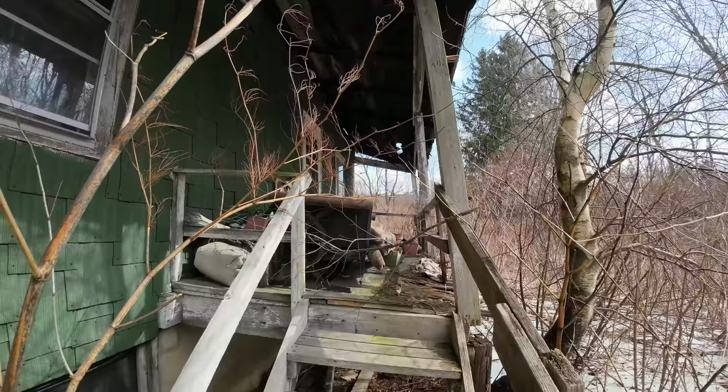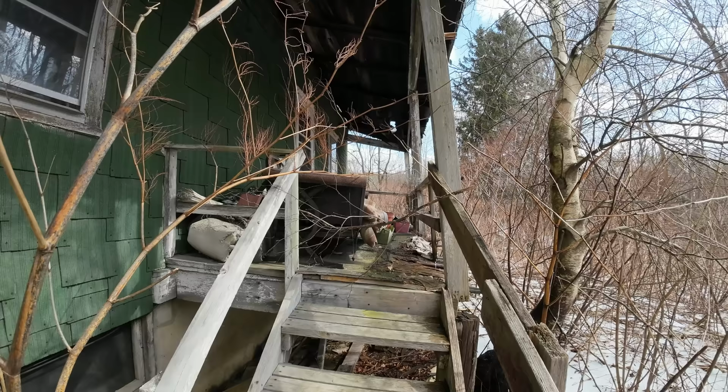Nothing too exciting, but I think we covered the house top to bottom, front to back, side to side. So now let me get to a better area away from the roadway here, and I'm gonna share my final thoughts. But before I do that, enjoy the photo montage.